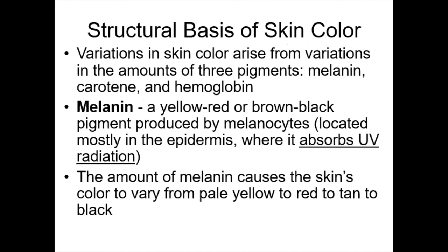Structural basis of the skin color. Variations in skin color come from a variation in the amount of three pigments: melanin, keratin, and hemoglobin. What does melanin mean? A yellow, red, and brown to black pigment produced by melanocytes located mostly in the epidermis, where it absorbs ultraviolet radiation. The amount of melanin causes the skin's color to vary from pale yellow and red to tan to black.